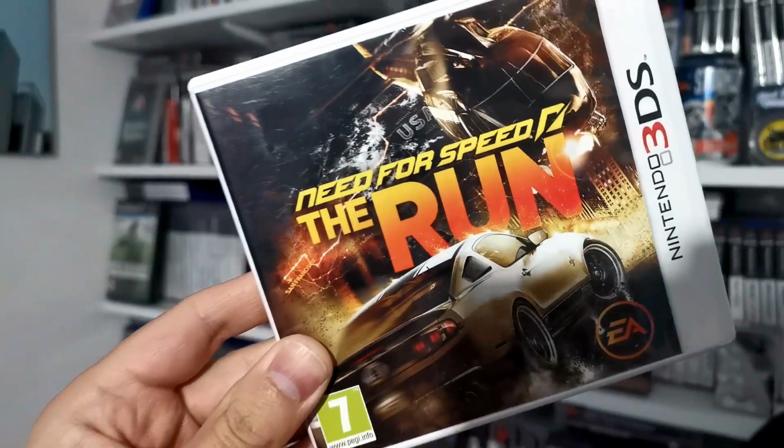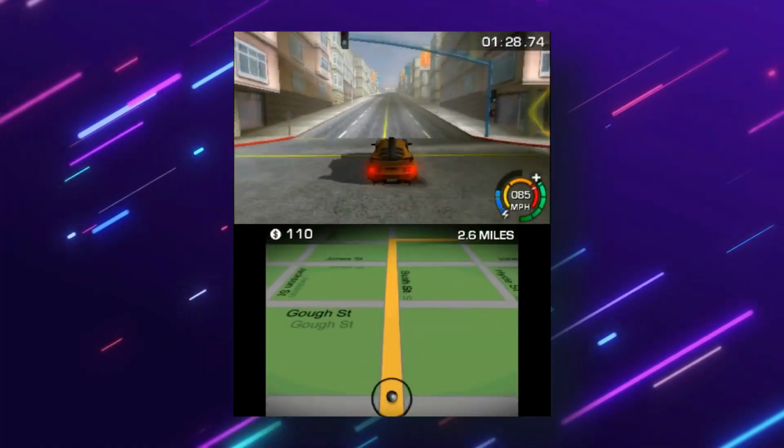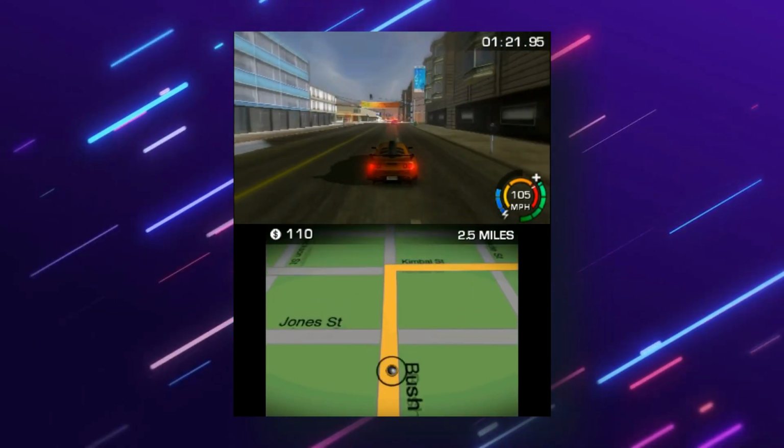Now, I talk about this quite a bit. This is one of, if not my favorite racing game ever. It's so simple in the concept. You race across the US and it's quite a quick game, but it's just so captivating, so amazing. And I think I've got this on pretty much every console it's come out on.